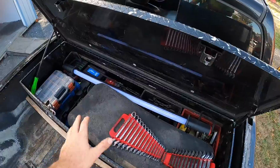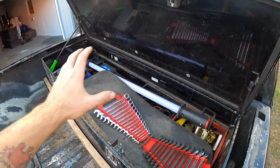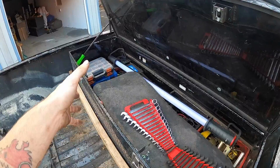But this is basically what I got going on. This is as simple as I could get it at this point. Everything is organized, everything is neat. You guys can see I've got the wrench sets and everything. Now, a lot of this stuff, you're not going to start out with all this.